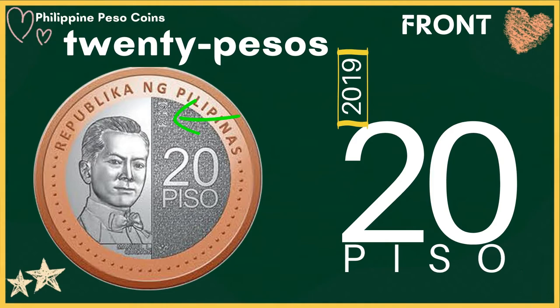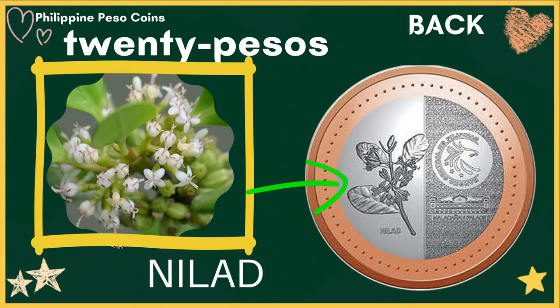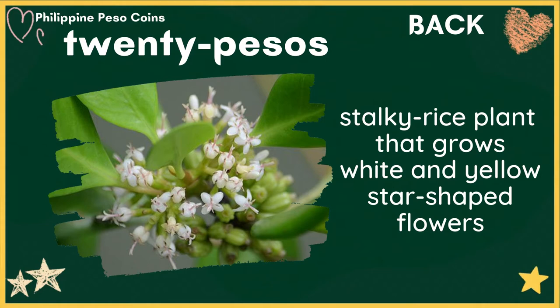At the back of a Philippine 20 peso coin, we would see a nilad plant on the left side. Nilad is a mangrove from which the name of the city of Manila was derived, meaning dominated by nilad, or there is nilad. It is a stocky rice plant that grows white and yellow star-shaped flowers. Nilad is abundant along the ponds and creeks of Manila and all over the Philippines, particularly along Pasig River, where the Malacañang Palace is located.